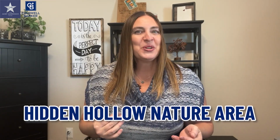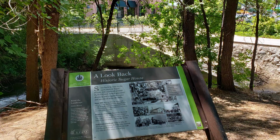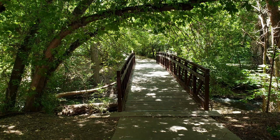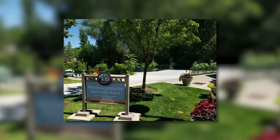Are you looking for a little peace and quiet? Hidden Hollow is your go-to spot, at least for the locals anyway. Tucked away in the heart of Sugar House, this scenic area has a small creek, walking paths, and a chance to connect with nature. It's a great place to unwind and enjoy some peace and calm amid the bustling neighborhood.